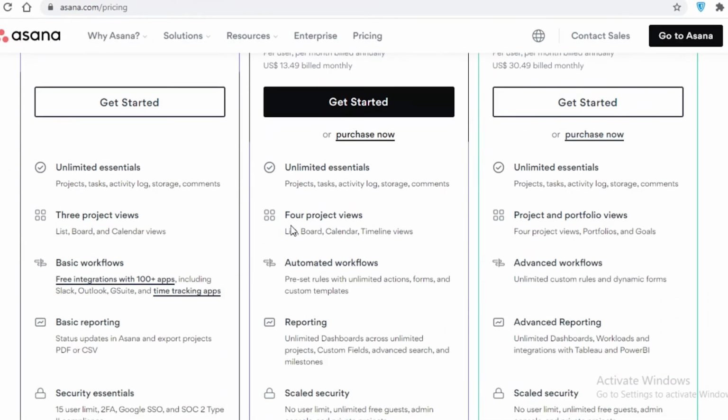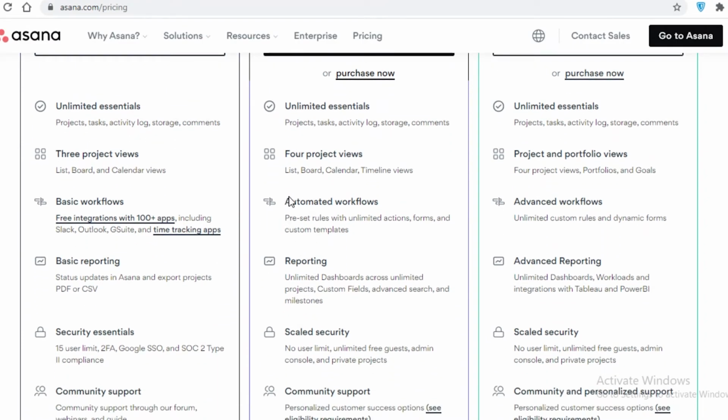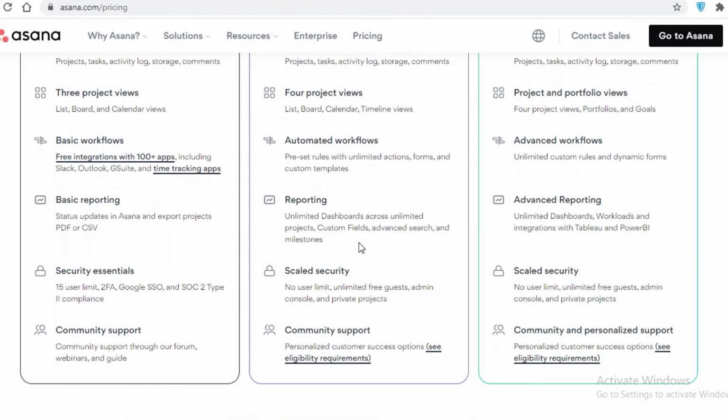However, Asana provides you with unlimited essentials. You get 4 project views. You also get automated workflows. So automation is pretty key right now. And if you're doing repetitive tasks, you might not want to add each single task, that is very tedious. You can automate the workflow. You also get reporting, custom fields, advanced search, and milestones. You get scaled security, and you also get customer support.